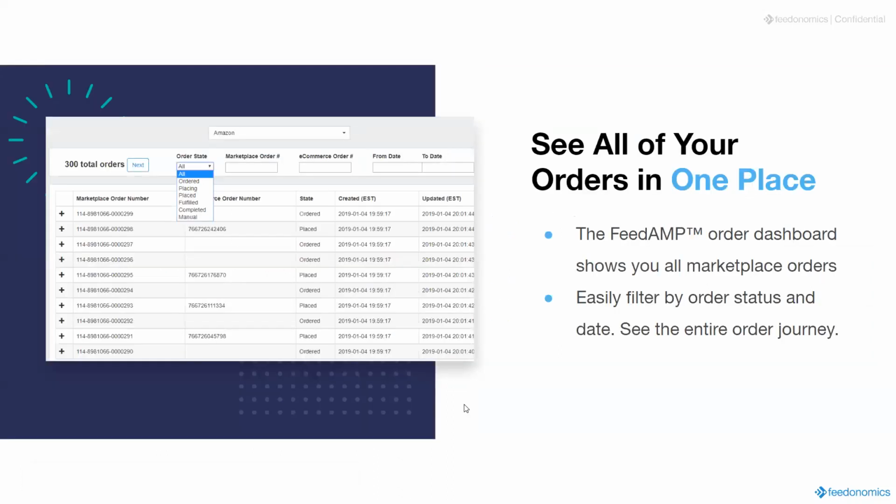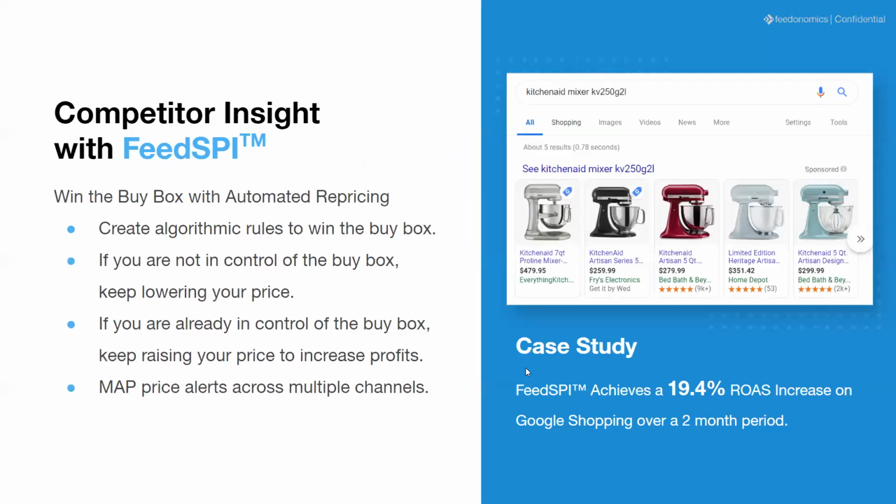We allow you to see all of your orders in the same place when it comes to this FeedAmp dashboard, and you can really easily filter by order status and date to see the entire order journey if needed. We also help you win the buy box and stay really competitive with one of our supplementary feed services that we call FeedSpy. This is really about repricing your items, setting rules to be the most competitive on a marketplace or on a Google Shopping type channel. And there's multiple ways to use this product. You could automatically reprice items if you wanted to, if you were serving those to a marketplace.